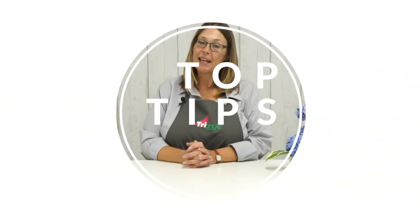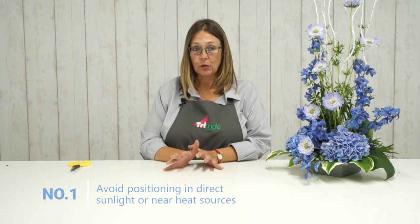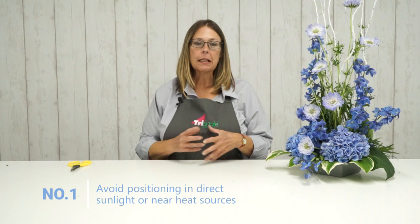As always, I have some top tips for you. So top tip number one, don't place this arrangement near a heat source or indirect sun. And then top tip number two, keep it really well watered when it's delivered. And also, I'd probably recommend having a little word with the recipient just to say, keep it topped up because it does need to be filled up every day, ideally.